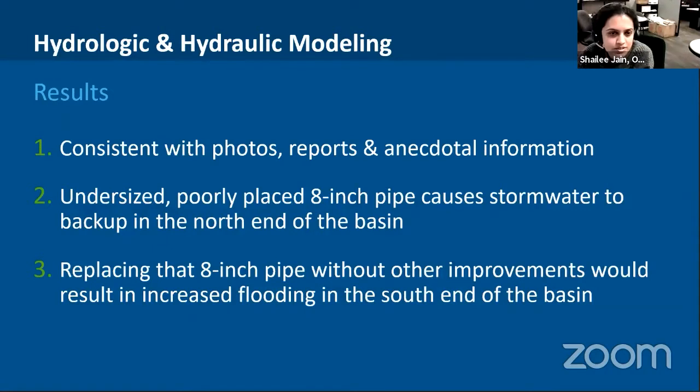So yeah, just to continue on, the model is consistent with the photographs, what was reported, and the anecdotal information we got from quite a few residents who reported the flooding. So our model seems to simulate whatever we saw in the field pretty well. Our main draw from the model is that we have an undersized, poorly placed 8-inch pipe that's causing stormwater to back up in the northern end of the basin. So that's near issue locations 1, 2, and 3. And replacing that 8-inch pipe without other improvements would result in increased flooding in the south end of the basin.